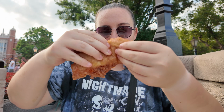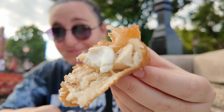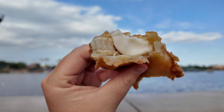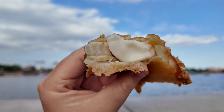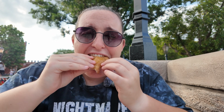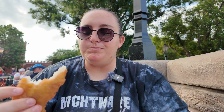It's very, very good. The fish inside is nice and light and flaky. And that batter, oh my God, it's so super, super crispy. This is really some delicious fish and chips. It is so hot though. It's literally burning my hands right off. Much too good. Sue me.